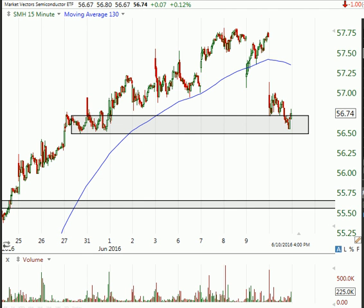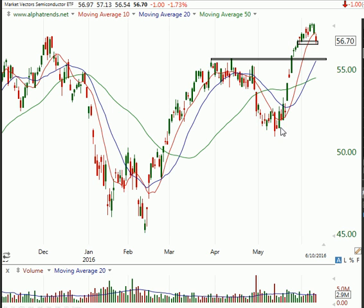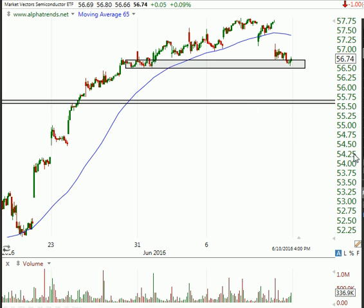Semiconductors broke down a little bit here. I guess you could say finally, because they've been really the leaders, and it's had this tremendous run that has just destroyed short sellers, and people have been fighting it all the way up. And now we finally see that it broke below an important level, below that declining 5-day moving average, and that dragged the 5-day moving average lower.